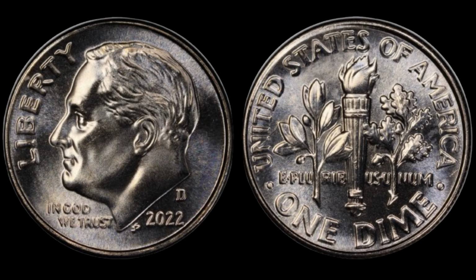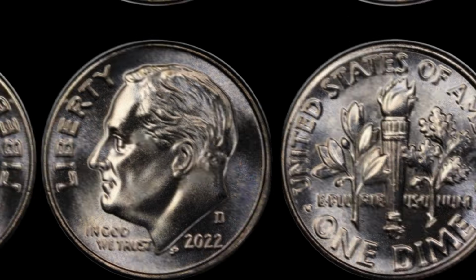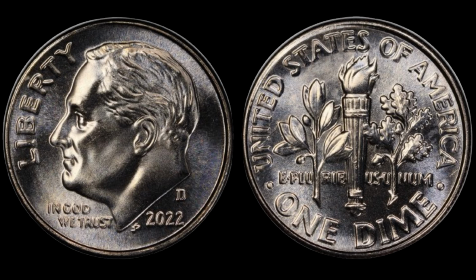Its rarity and significance make it a prized addition to any collection, whether you're a seasoned collector or just starting out. Owning a piece of American history like the Liberty 2022 D-Mercury dime is an investment in both monetary and sentimental value. So, what's it worth? Well, that depends on various factors such as condition, rarity, and demand. While some may fetch a premium price at auction, others may hold sentimental value beyond measure.